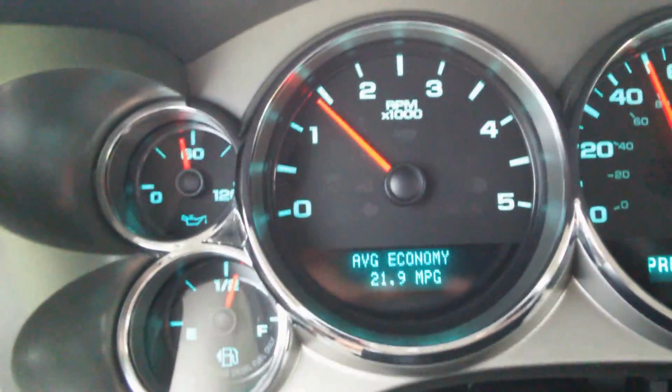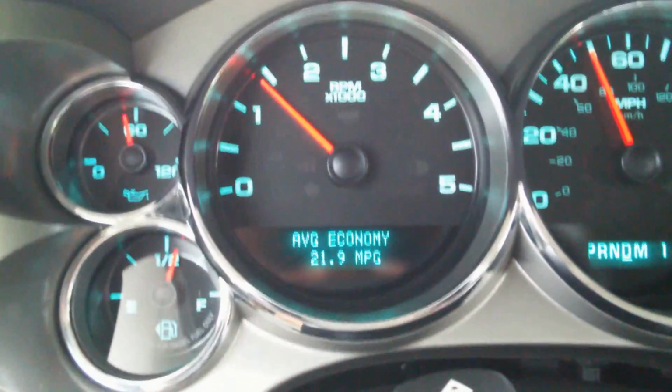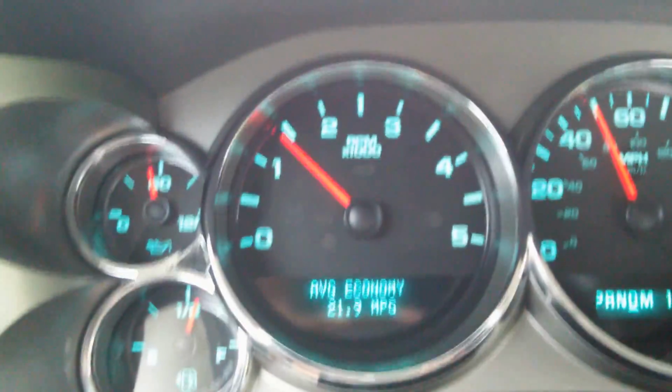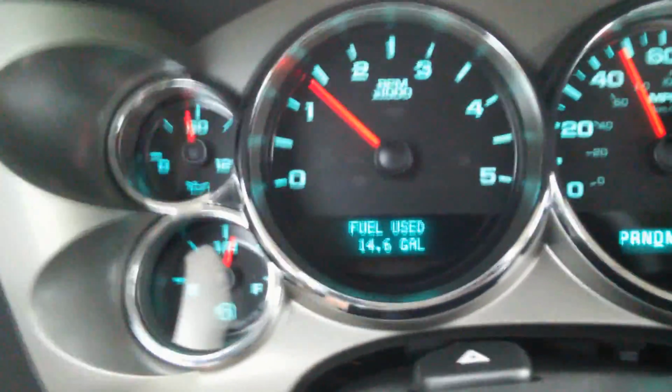21.9. I'm not sure what most people get with them, but probably if you're hauling, you'd probably get about half that. I'm not really sure what you get on heavy load hauling, so. I think I reset it.